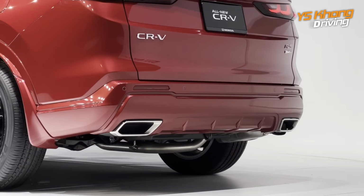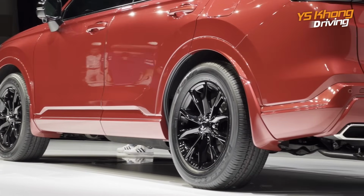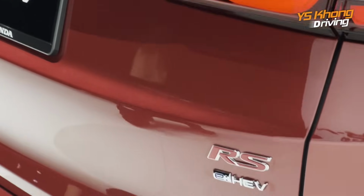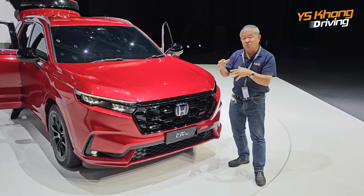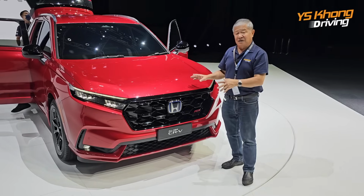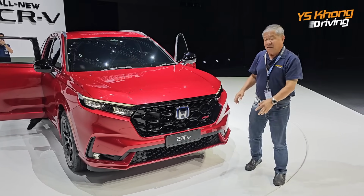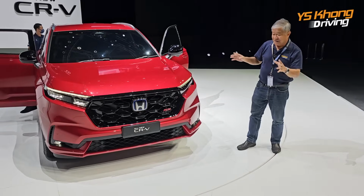For the Civic, you get the motor doing most of the driving and the engine cuts in when the car is in what you call cruising mode. For this one, the engine cuts in a little bit more often. So in low speed driving and all, sometimes the engine cuts in to assist with the driving. So it is a more advanced system than in the Civic. So this is better.